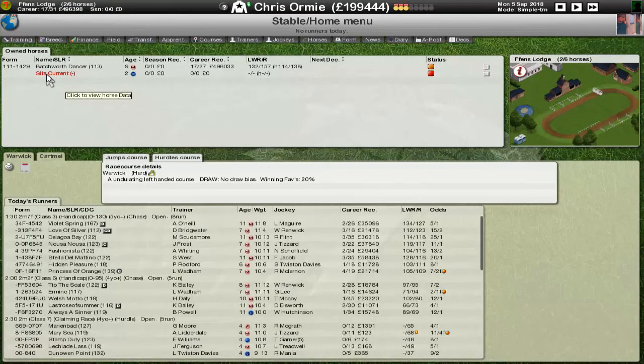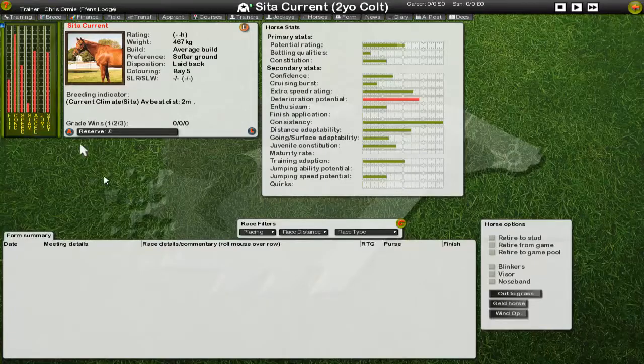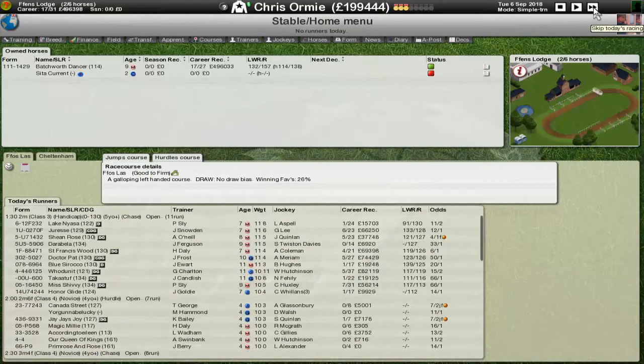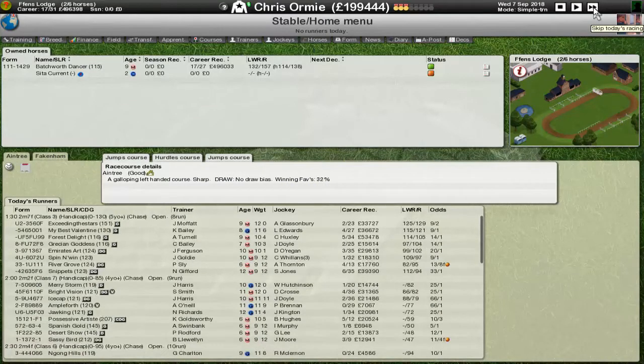And Sita Current and Current Climate have bred. They have bred a Sita Current. It's a 2-year-old colt who, let's face facts, looks terrible. Should we just sell this one? I think we're going to sell this one. Let's sell this one. So let's go to the auction and see how much horses sell for.